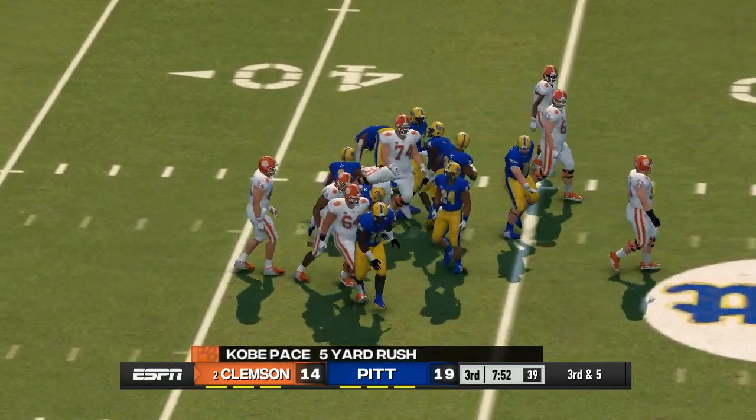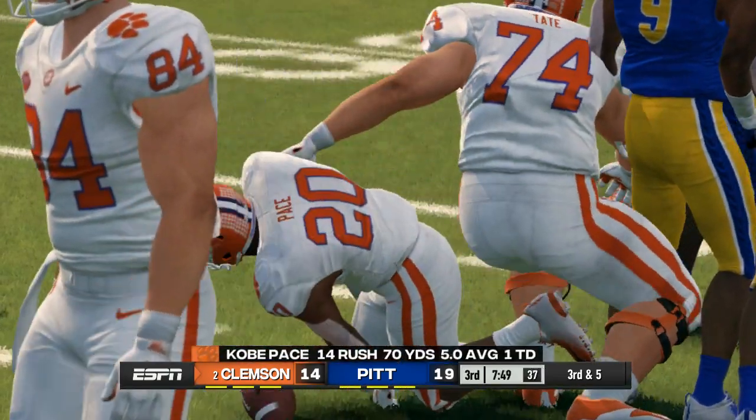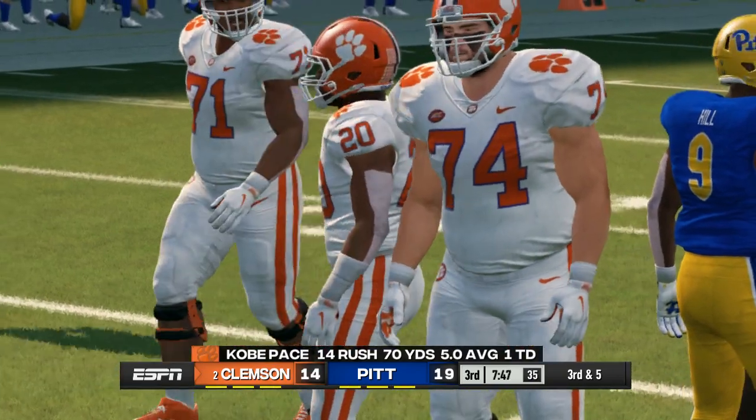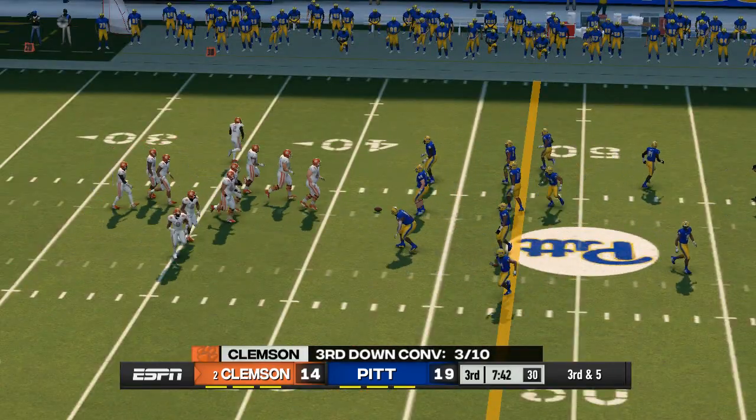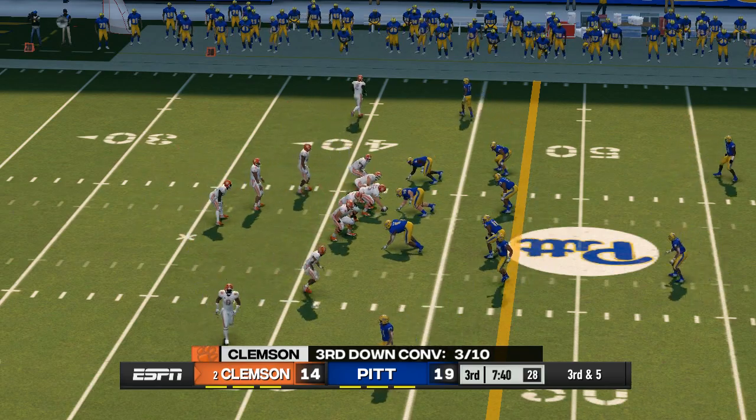It up the middle for a nice run. That's a deep five on the way. That'll make it 35. Third down, 5 yards to go. Ball on the 42-yard line.